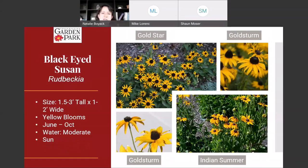Black-eyed Susans. So these, I used to get confused a lot between these and the coneflowers, but these are yellow. The black-eyed Susans are yellow generally, at least the ones that are hardy here that I've seen. And they bloom June through October with moderate water use. We have a spot in the garden where if something goes wrong with the irrigation, the black-eyed Susans are the first ones to tell us that they're struggling and want some water. They tend to wilt a little bit faster than a lot of the other varieties in that area. But as soon as they get water, they perk back up and are just fine.